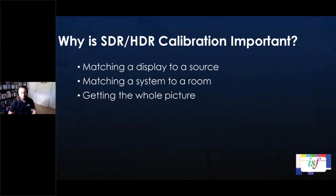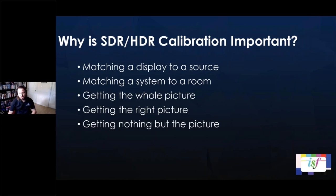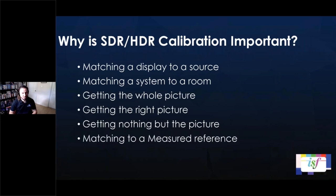You want to make sure we're getting the whole picture. None of the edges are chopped off and you're not missing anything. You want to make sure you're getting the right picture. So when you're watching Avatar, that's the correct blue and purple and stuff that James Cameron and the cinematographers originally used. We want to make sure you're getting nothing but the picture. We don't want any more or any less. There's a lot of older movies, like old Godzilla movies, where you'll see the strings holding up the puppets if you don't turn the brightness up to the correct level, or down to the correct level for that matter. We want to make sure that you're just getting what you're supposed to get.